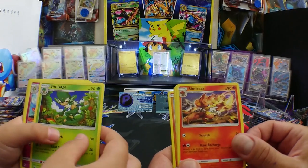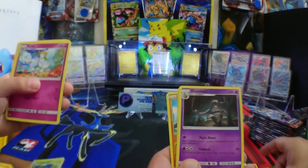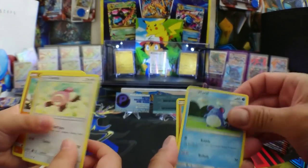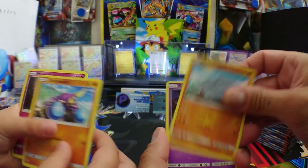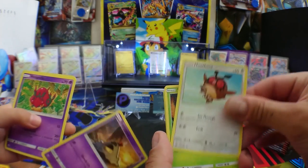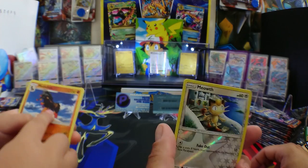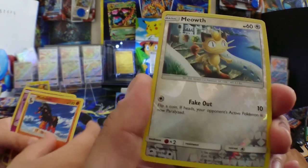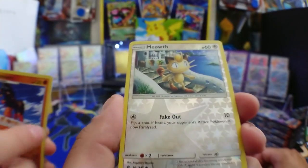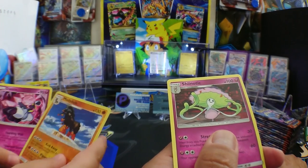Tormenting Spray. I need that. Mount Lanakila. Simisage. Look at it. They're like brothers. Oh, hi, brother. But they're just different types. All right, what's this? Oranguru. Dusclops. Stufful. Marill. Crabrawler. Rhyhorn. Sandygast. Venipede. Another reverse rare! Meowth, look at that though. Reverse rare! Wait, this is kind of cool artwork. What is this one called? It's a holo something, huh? No, it's a reverse common. Dang it.